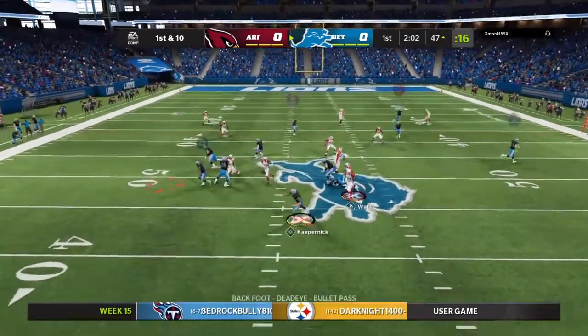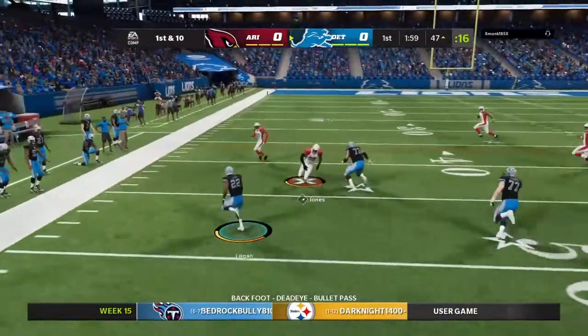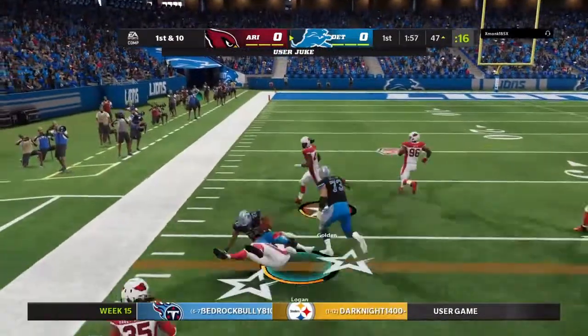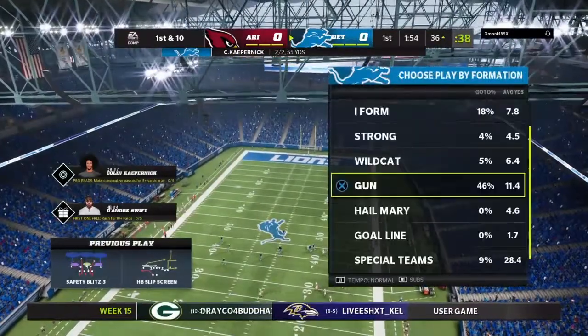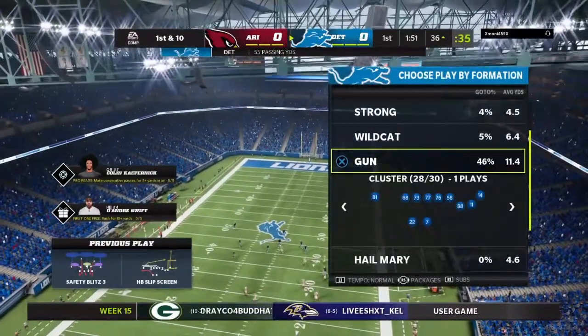Throwing on 1st down is Kaepernick. He finds his man, complete. That's Logan. And he is tackled inside the 40, not quite to the 35. Nice little nifty play for him there.